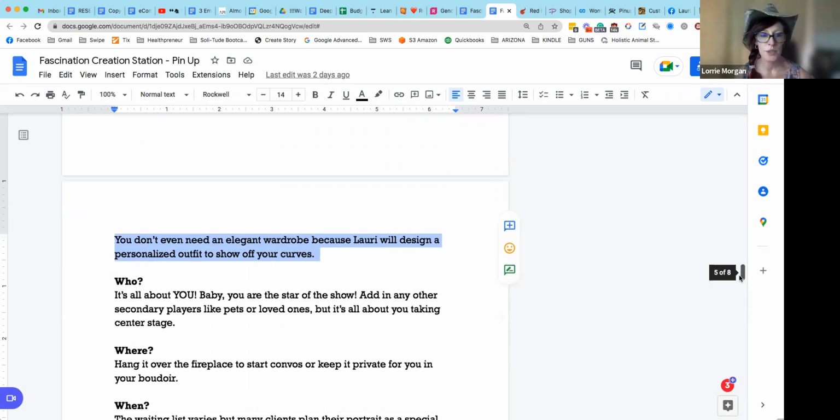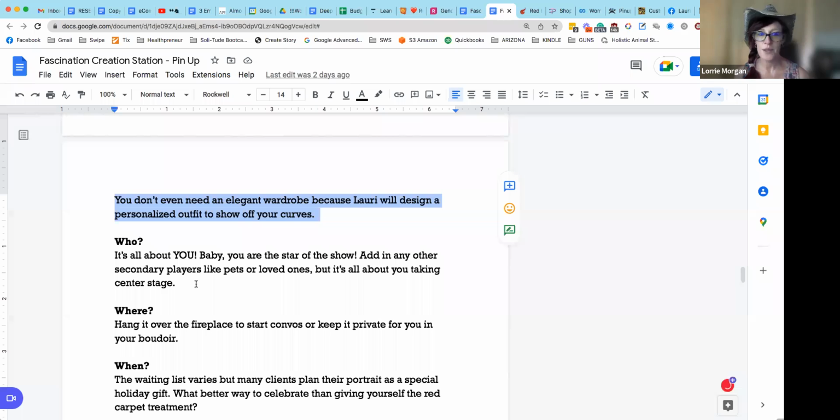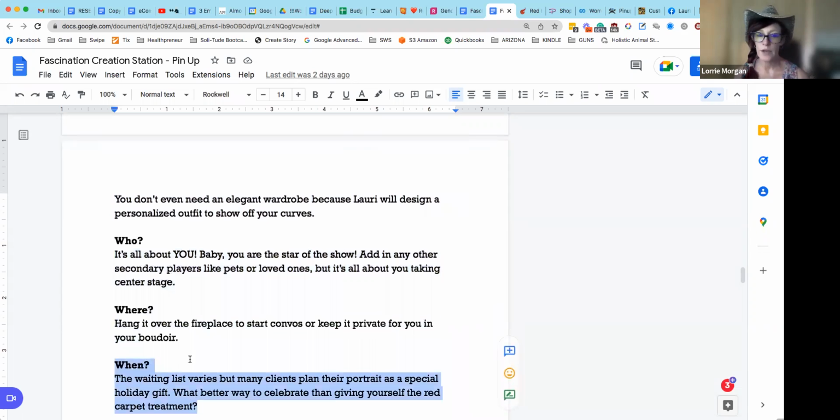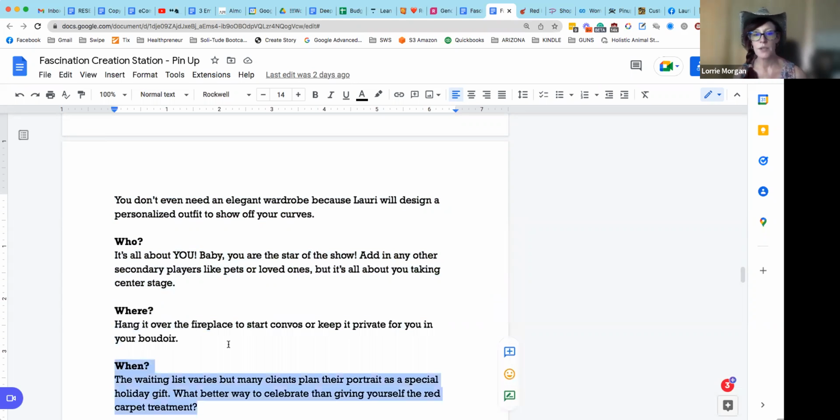Okay, and who is this for? You. It's all about you, baby. You are the star of the show. Add in any other secondary players like pets or loved ones, but it's all about you taking center stage. And where do we put this? Well, you can hang it over the fireplace as a conversation starter, or you can keep it private for you and your boudoir. And when? The waiting list varies, but many clients plan their portrait as a special holiday gift. What better way to celebrate than giving yourself the red carpet treatment?